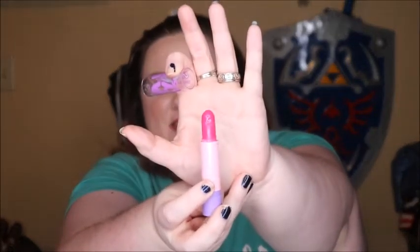Next is Dorothy. There is no progress on this. Like, I put it up to my mark and my paper, and there is no progress. This is the Baby Lips from Maybelline. It is a limited edition shade in Very Berry. I think what happened, this looks like a freaking penis, doesn't it?